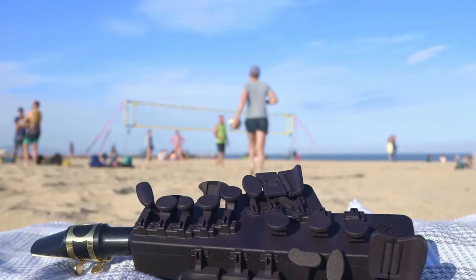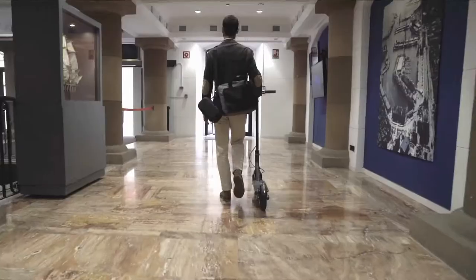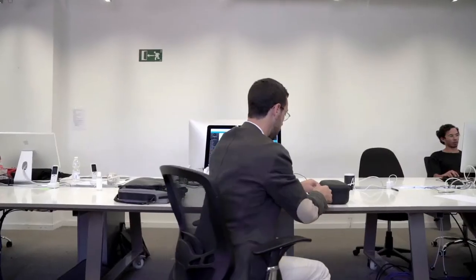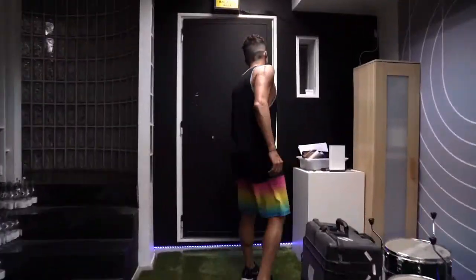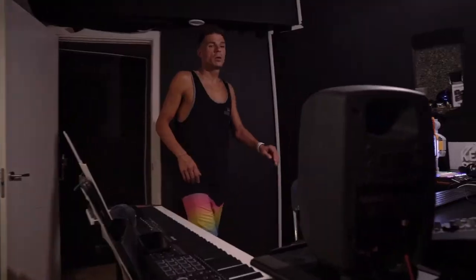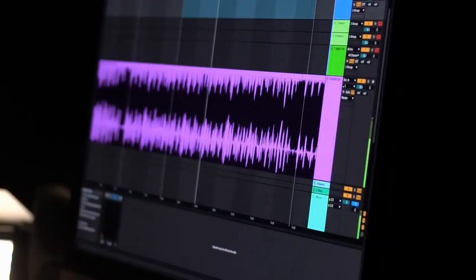This next generation is 5 times stronger, able to resist the toughest environments. For those of us who have office jobs, now it's possible to practice silently while having a break at work. You can also get creative and use the Travel Sax as a powerful MIDI controller to record and compose your own music.